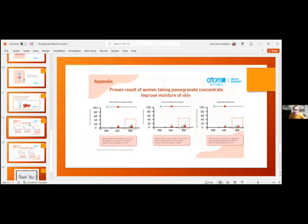So this is the proven result of women taking pomegranate concentrate, which improves the moisture of the skin. It means it has been researched by Atomy, so that they can produce this proven result to show us that it is working. The skin moisture amount on our face, after 4 weeks of consumption, the skin moisture level of the face is increased by 8.42%. Imagine, after 4 weeks of consumption, I'm nearly there. So my face will increase by 8.42% after 4 weeks of taking. Maybe next week, I'm there already.